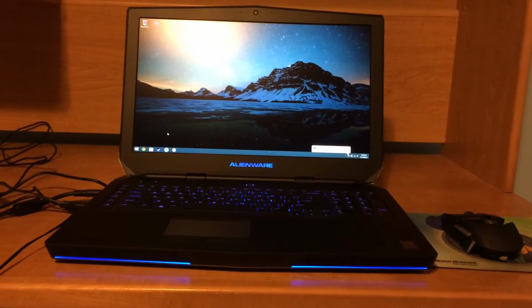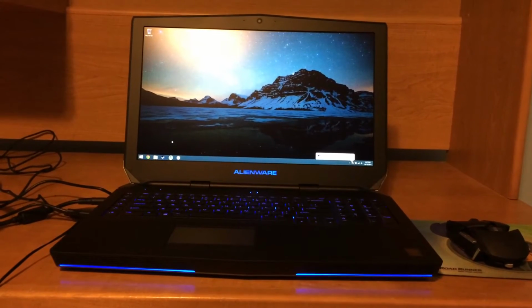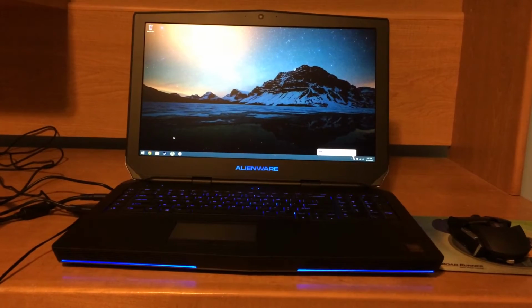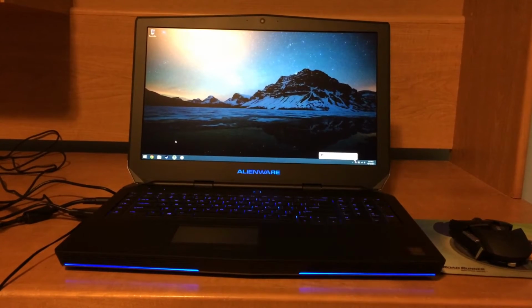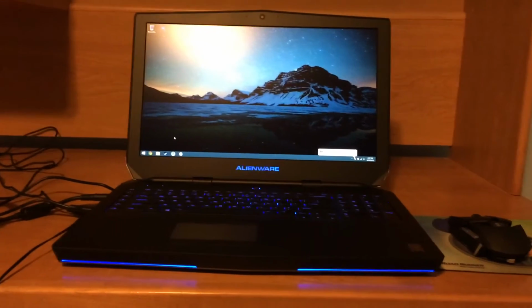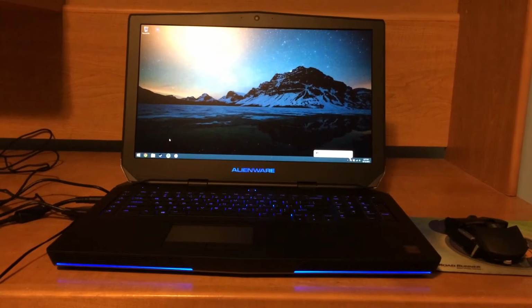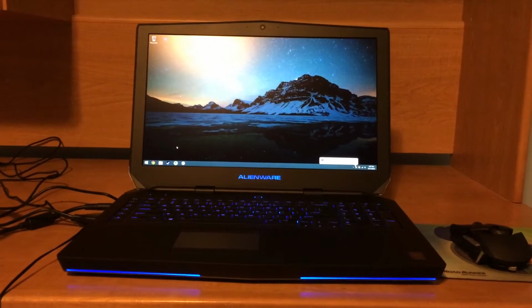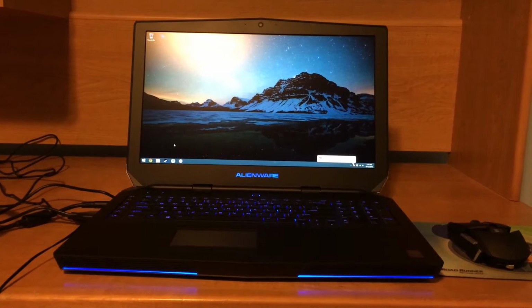Unfortunately, it's not the new generation that they just launched a few weeks ago. It is the R2, but it's not that big of a deal. I wouldn't care for a 3.1 USB port anyway. And the specs are awesome for the price I got it for. It has an i7 4720HQ, so previous Haswell generation CPU. Still very powerful. Definitely isn't going to be a bottleneck.